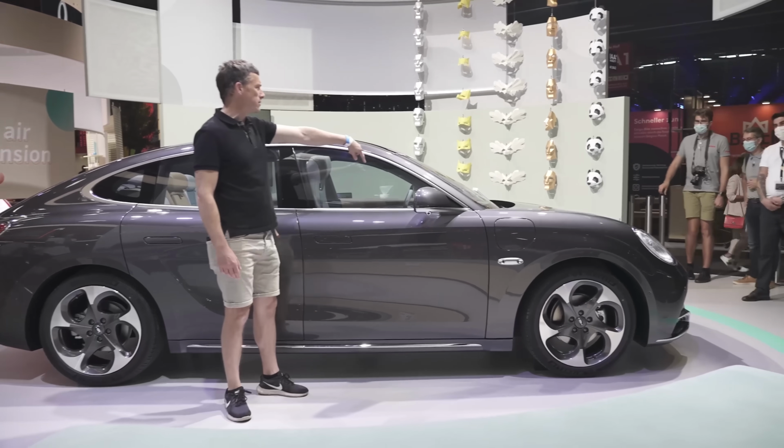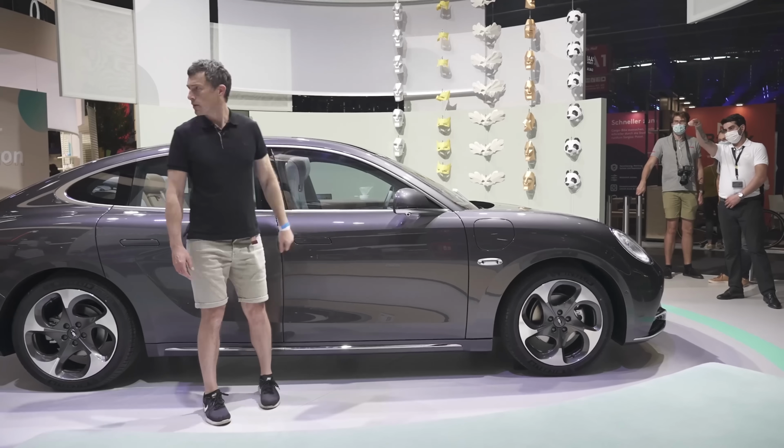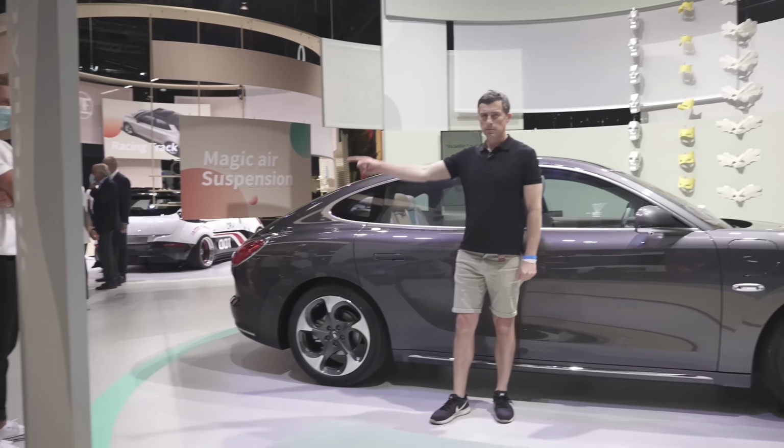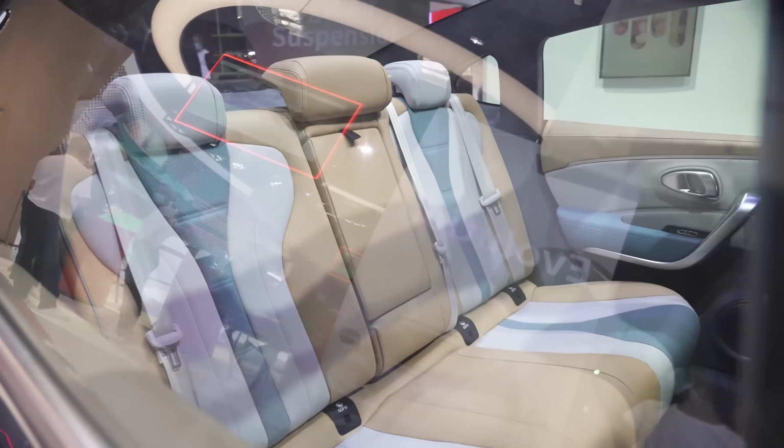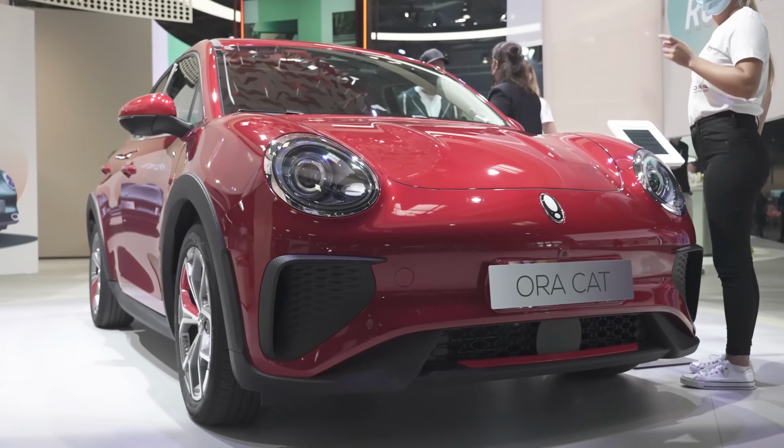Can we go inside to have a look? Man says no. He wasn't sure. He's sure that I can't. Anyway, have a look through the window. Already showing off another new car.